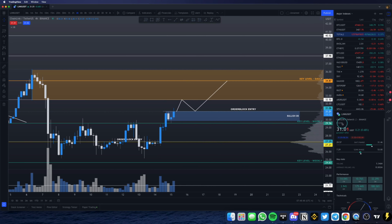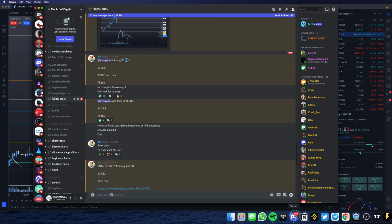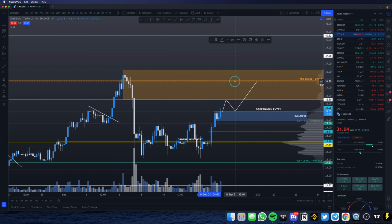But if it hasn't pumped, then you're going to want to look for 29.6-ish in order to get your Chainlink. And it's going to be entry number one. And for both of these cases, you're just going to want to set your stop loss right below, at about $29 or something. If you want to play it even safer, you could set it at 28.5, which is where I've personally set it. And if you just take a look here, yeah, stop loss 28.5. So that is going to be entry number one.